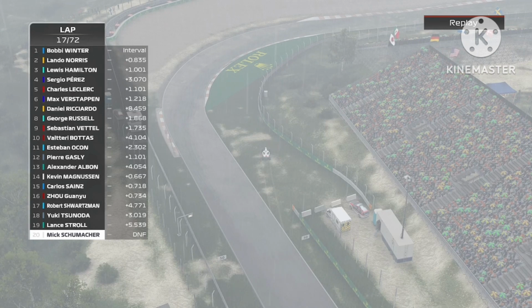or anything that could have caused any obstructions on the circuit that could have caused retirement from Schumacher. But it looks to be terminal from the car's side and nothing to do with the surroundings that the drivers are racing on.